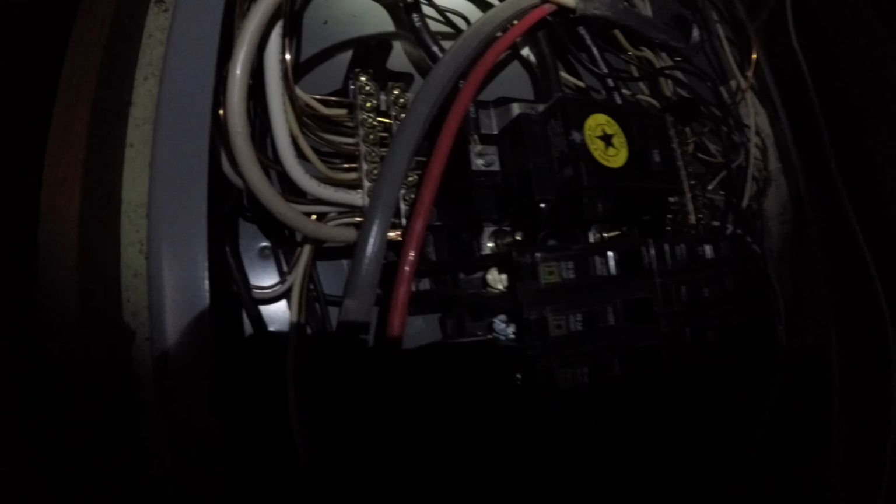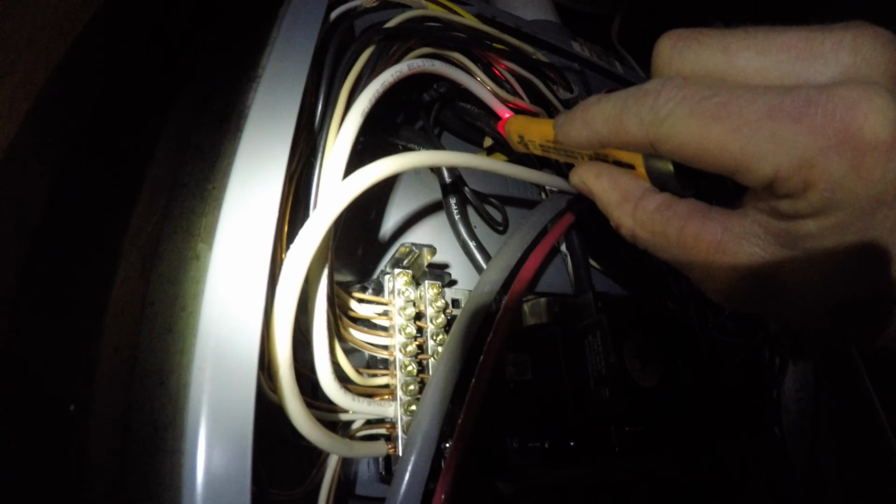Alright, last thing inside the house, back at the main. And there is a gouge right up here on one of the main conductors. You can see it, and I just gotta tape that over.